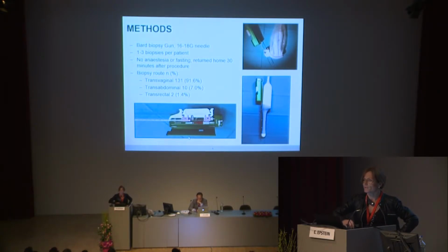We used a BARD biopsy gun with a 16 to 19 gauge needle. We took 1 to 3 biopsies per patient. This procedure was very simple. There was no use of anesthesia or fasting, and women returned home 30 minutes after the procedure. We only used local anesthesia in case of using the transabdominal route. We did not regularly use any antibiotic prophylaxis, only in cases where we took the biopsies transrectally. The vast majority of biopsies could be performed transvaginally. A minority of the biopsies were performed transabdominally or transrectally.